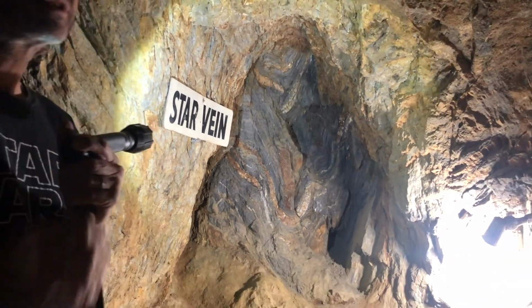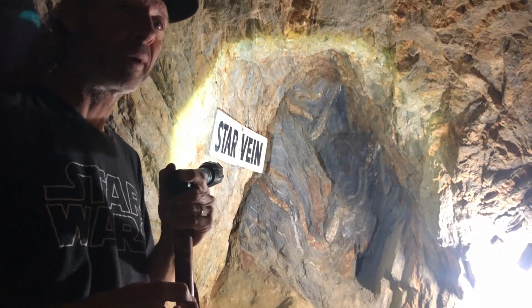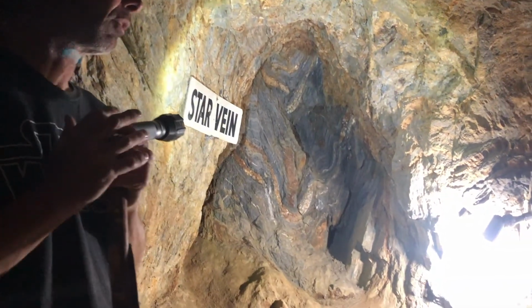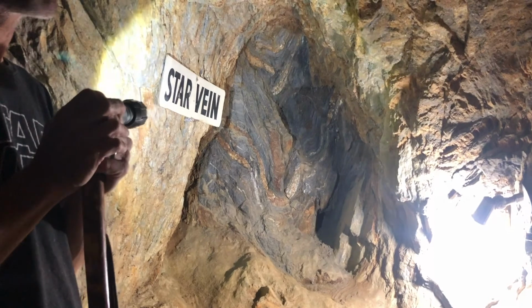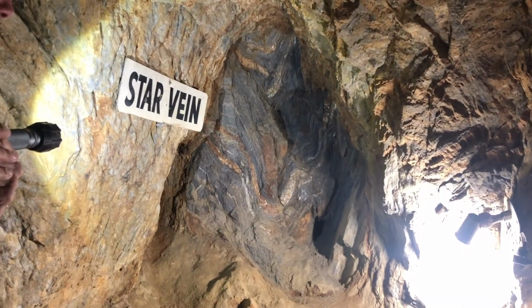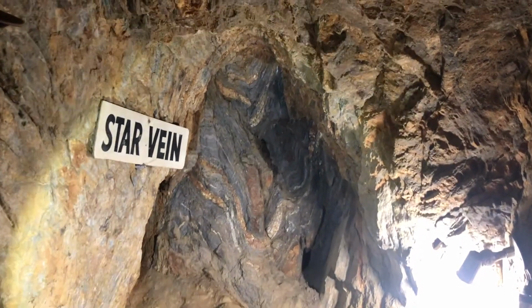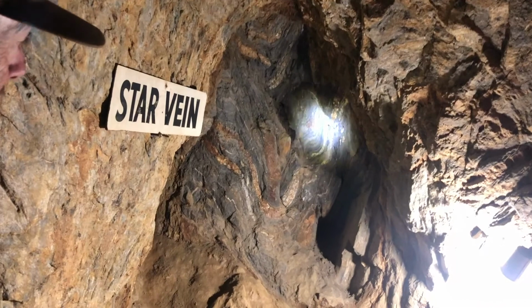There were really superstitious people that worked up here, and they considered it to be a good luck token for the mine anytime they would find something like this in the wall. So that's who did all this cleanup work back then. And when they found this formation, they thought it was kind of star-shaped, so of course they named it the star vein. Now, there's a lot of gold, silver, and copper in these thin veins right here.